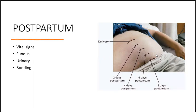So we need to assess the client's vital signs, blood pressure, pulse. Every 15 minutes in the first 1 to 2 hours, and we need to follow our hospital policy or protocol until the client is stable. Again, we also need to assess the fundus and the fundal heights every 15 minutes within the first 1 to 2 hours. You're looking at the position.